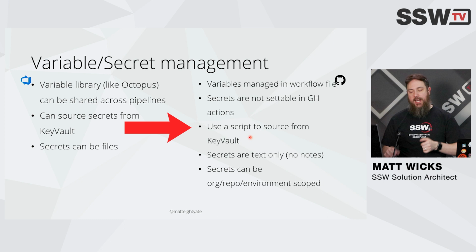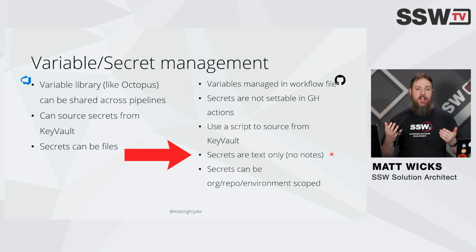I can only store text in there. So it's key value pairs. I can't do anything complex like files. And I can't have any notes on the secret. Sometimes, if you've got a secret and maybe it has to be a JSON object, I'd like to have a little note on there so I can have some information around it, because once I write it in there, there's no real way to pull it out.